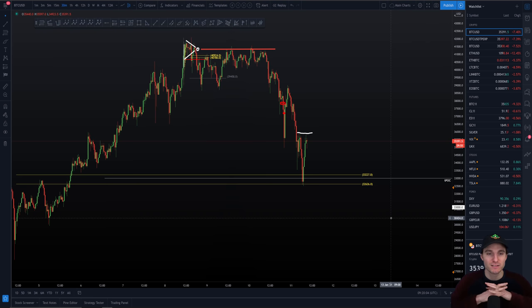Again, I want to repeat, it doesn't matter what we want, what we're going to do is trade the chart. So we're not going to be held to a bias. We're not only going to long, we're not only going to short. We're going to trade whatever the chart is telling us to trade.